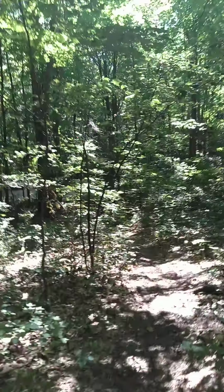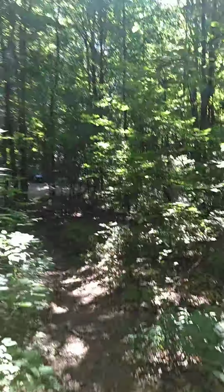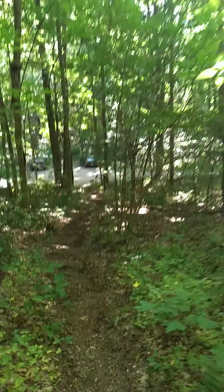Starting to sweat a little because it's getting warm, and it's going to be a hot one today. They said like middle 90s, and of course whenever it's that hot around here, we always have like the same number in humidity.